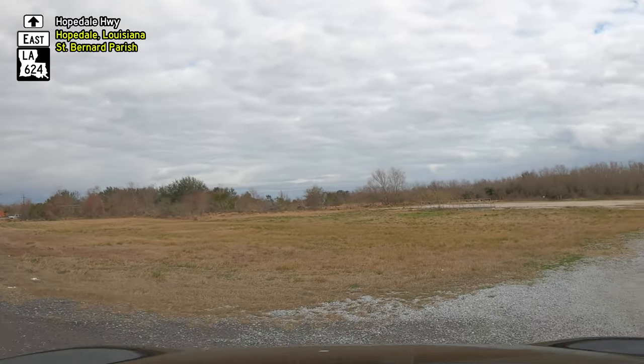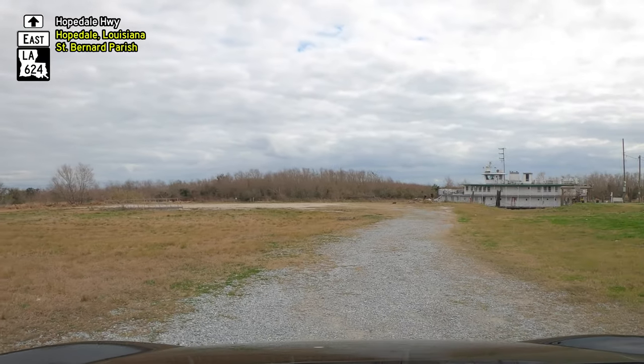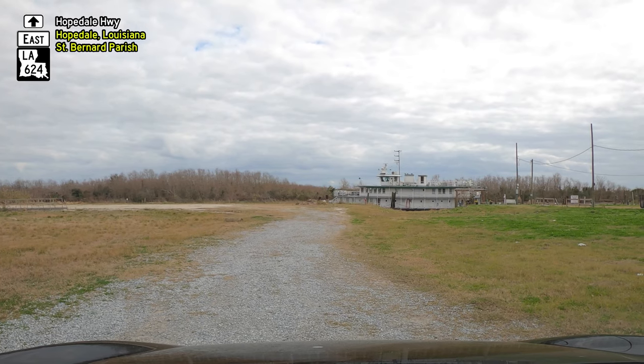Stopped here because of a large mobile home blocking half the road. The pavement actually ends just beyond that.